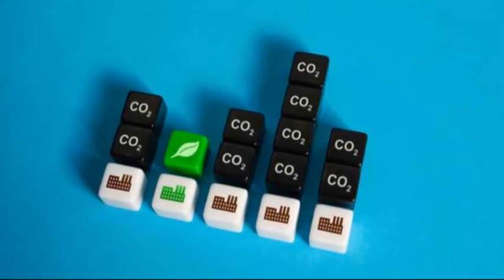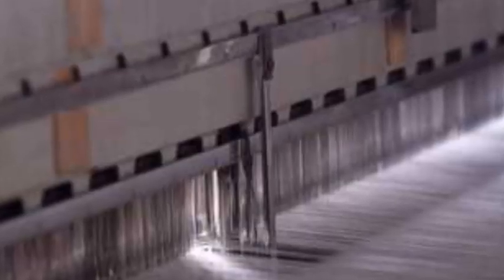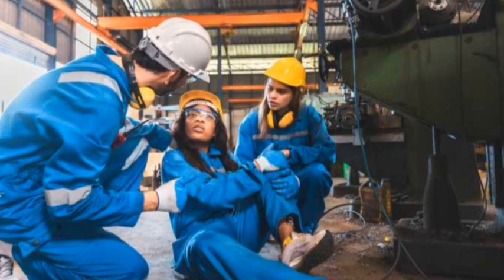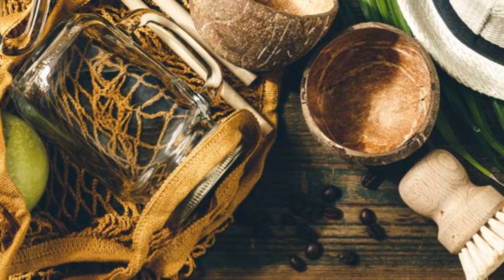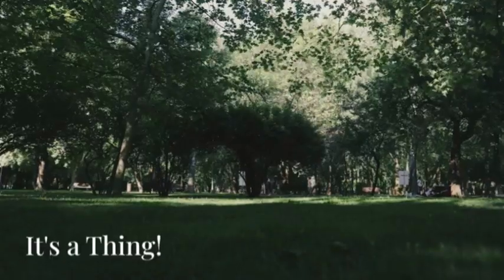But it's not just the environmental impact that's messed up. The working conditions in some of these fast fashion factories are seriously questionable. We're talking low wages, unsafe working conditions, and even child labor. It's honestly heartbreaking. So, yeah, fast fashion is definitely something we need to be more aware of. It's not just about looking cute, it's about making conscious choices that don't harm the planet or exploit people.